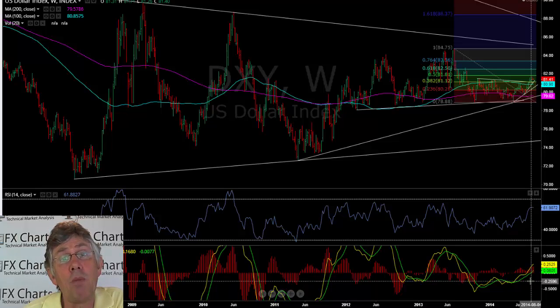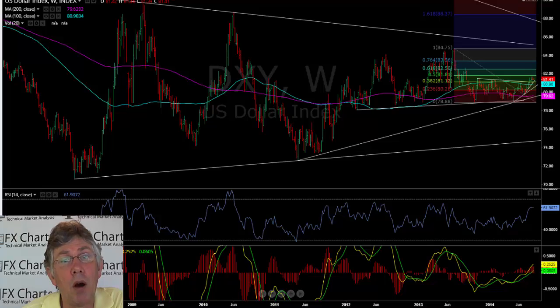Elsewhere, we've got the global flash PMIs with the EU kicking things off on Thursday. And if they're weak, that could see the euro come back under pressure. There's a fair bit of UK data out. We've got the CPI on Tuesday, the Bank of England minutes on Wednesday, and retail sales on Thursday. So we could see a fair bit of activity in cable.